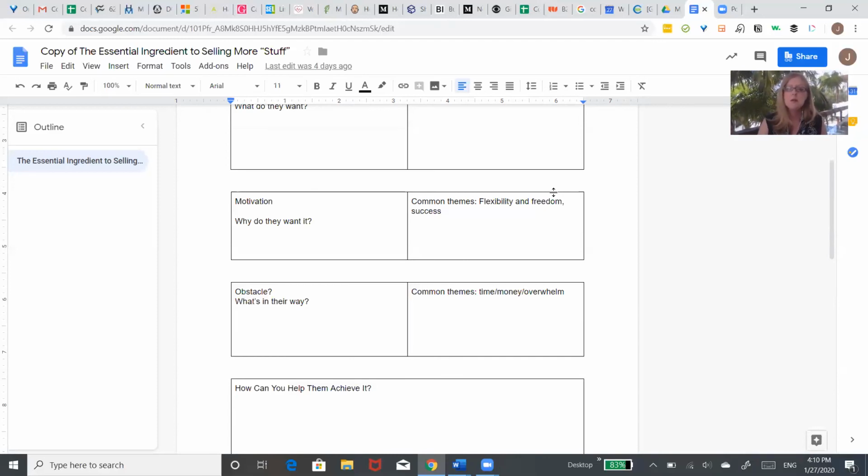Then your customers are going to go, oh, I understand now what she does. I understand now how she can help me. Yes, I want that. I want that now. So that's how this can help you. The essential ingredient to selling more stuff is basically getting at what your customers want and how you help them achieve it. And then make that come out in all your marketing materials.